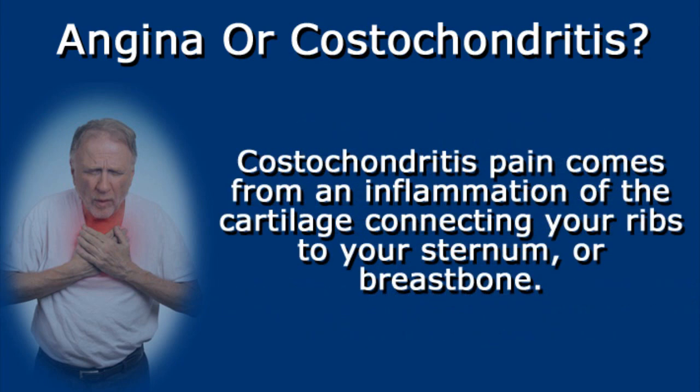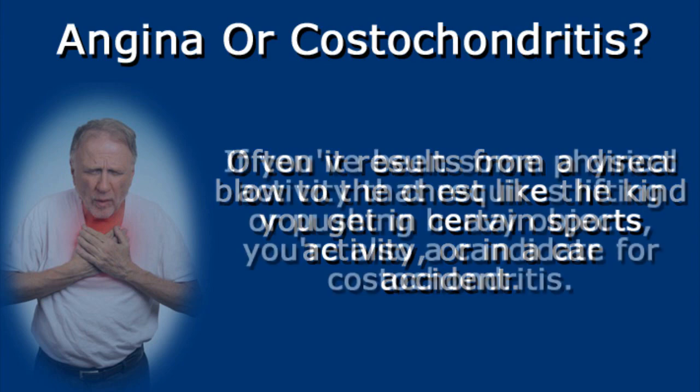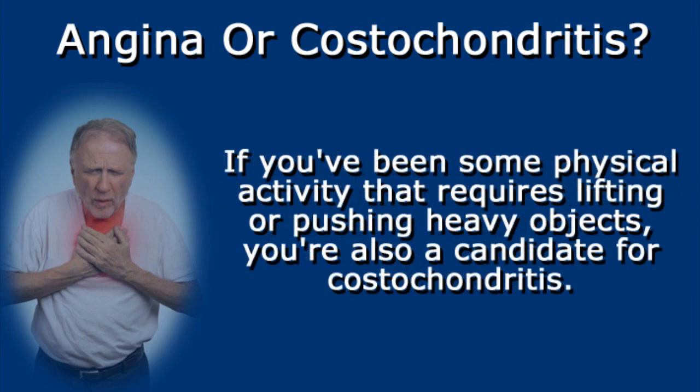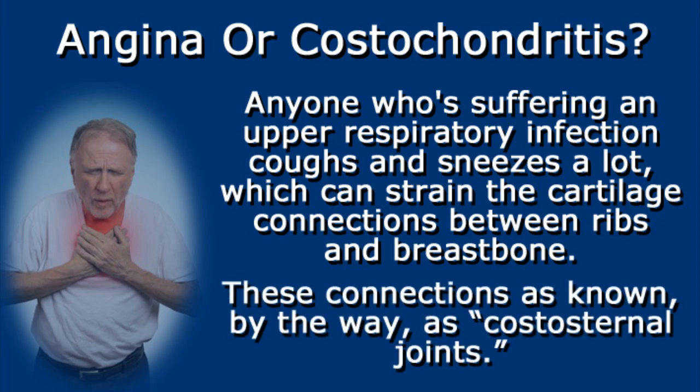Costochondritis pain comes from an inflammation of the cartilage connecting your ribs to your sternum or breastbone. It often results from a direct blow to the chest like the kind you get in certain sports activity or in a car accident. If you've been doing some physical activity that requires lifting or pushing heavy objects, you're also a candidate for costochondritis. Anyone who suffers an upper respiratory infection and coughs and sneezes a lot, which can strain the cartilage connections between the ribs and the breastbone. These connections are known, by the way, as costosternal joints.